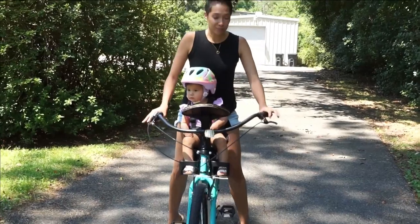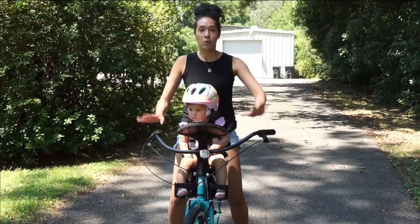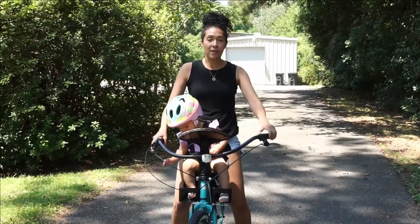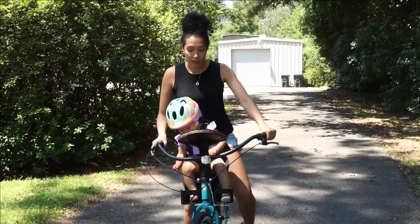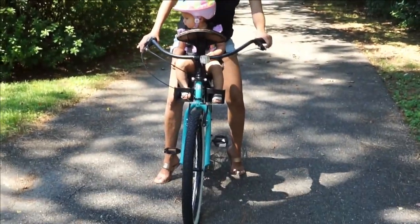Another thing I forgot to mention is that the brakes are where the handlebars are, which I love. I find that so convenient instead of like trying to kick back and brake that way. So you have the back brake is on the right side and the front brake is on the left.